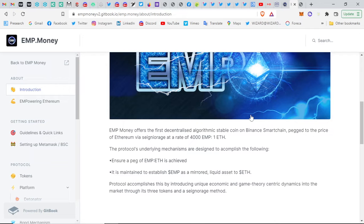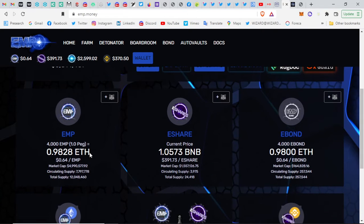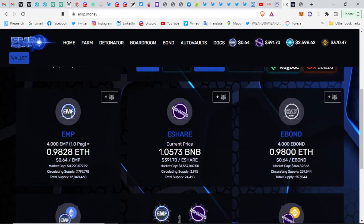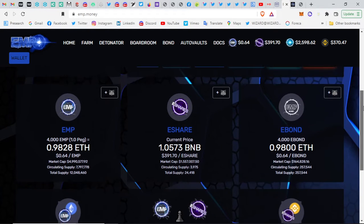So as we can see here on the web page, now it's a little bit below 1 ETH, which means it's below the peg. But the idea is that it will fluctuate around the 1. So here you can see 4,000 EMPs should be 1 ETH. And we're going to look at how this system balances itself out.